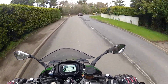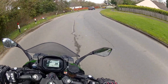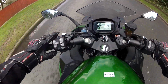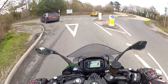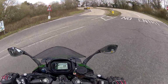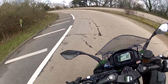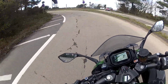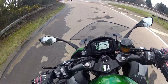So the riding position, obviously it's a sports tourer. It's quite upright, it's not fully upright, but it's not right down heavy on your wrists. I'd say they pretty much nailed it with the riding position, to be honest. It's just a slight bit of weight on your wrists, but it's very comfortable. This engine is absolutely a peach. Yeah, this is actually a really beautiful bike to ride.